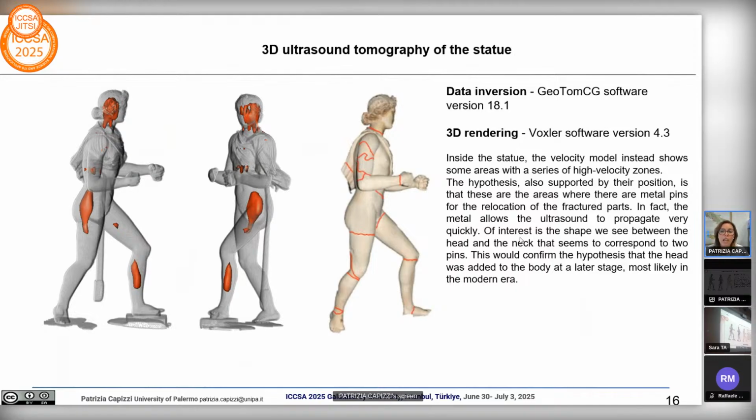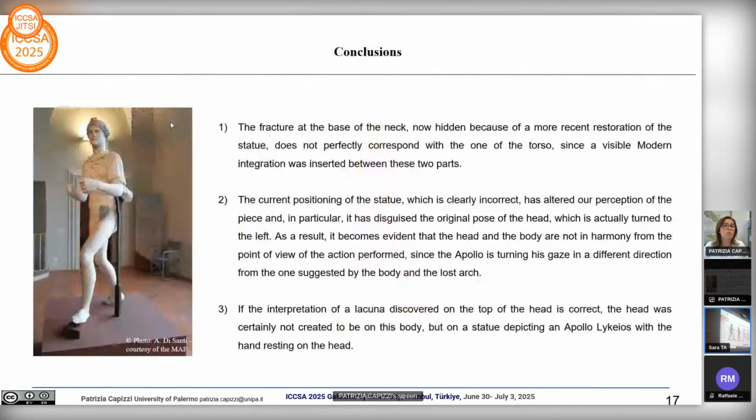Of interest is the shape that we can see between the head and the neck, which seems to correspond to two different pins. It would confirm the hypothesis that the head was added to the body at a later stage, most likely in the modern era. In conclusion, the fracture at the base of the neck, now hidden because of the more recent restoration of the statue, does not perfectly correspond with that of the torso, since a visible modern integration was inserted between these two parts.